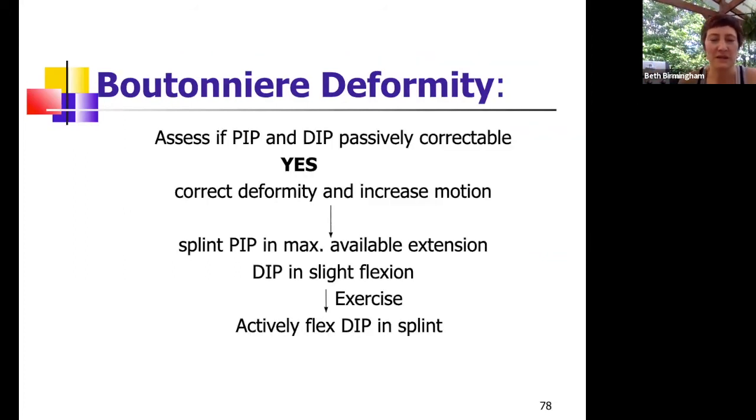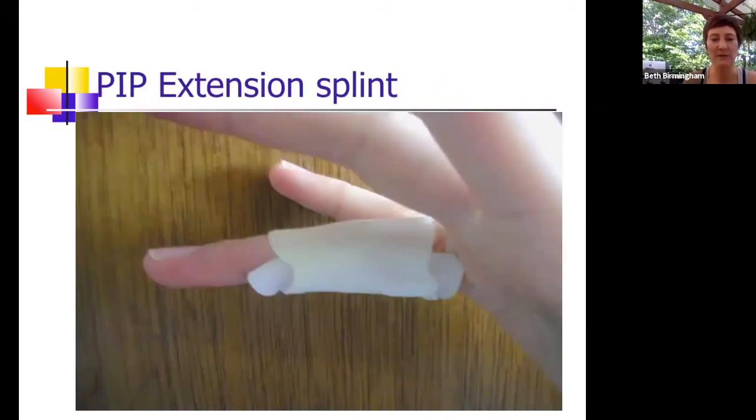This is a flow sheet that you can follow. If the PIP and the DIP joints are correctable, then, let me see if I can move this over a little bit. No, I guess not. Okay, sorry. Let's say that it is correctable. Then you want to look at splinting them, working on getting the PIP to extend and the DIP flexing. So here's an example of a splint that you can make to work on the extension of the PIP joint.